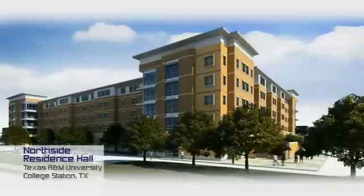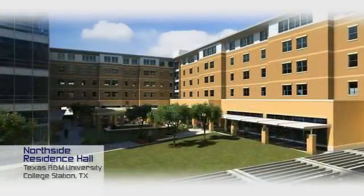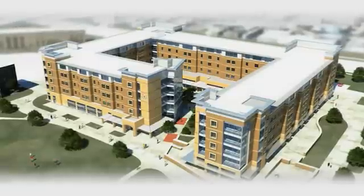The job we're doing right now is for Texas A&M University. It's the new Northside Residence Hall with Limbeck Construction, located in College Station, Texas. It's a 5-story dormitory with 288 pods, 65,000 total square foot.